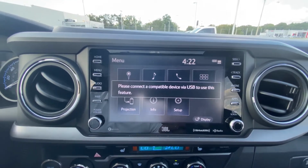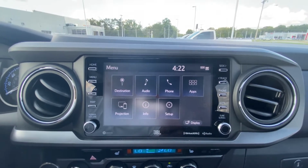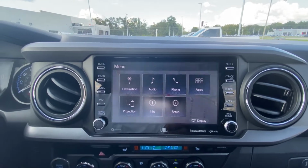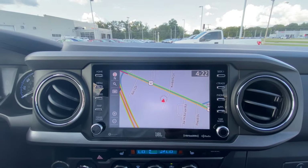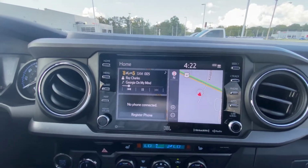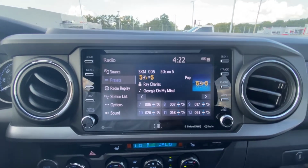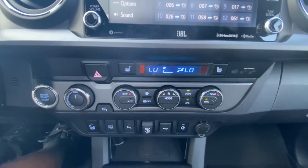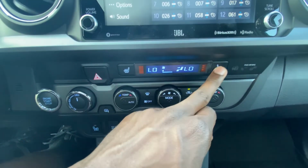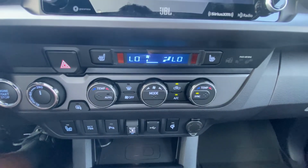You've got your Apple CarPlay, Android Auto. You've got to connect that with the USB. What else do we have here? And then you've also got AM, FM, XM radio along with Bluetooth audio. And down here for the climate controls, you've got a 3-stage heated seat on either the front driver or front passenger. Dual zone climate control.